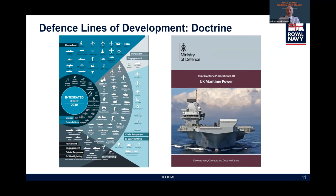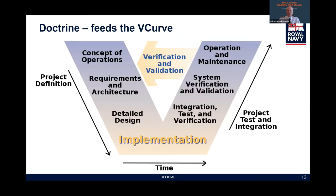So understanding how our maritime capabilities fit into the wider defence requirement is really important as we develop and deliver our ships. So doctrine really underpins and feeds what many of you will recognise as a classic V curve for delivering big programs.